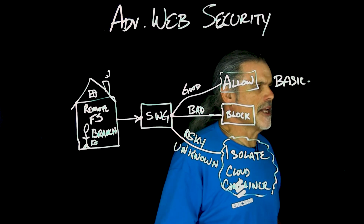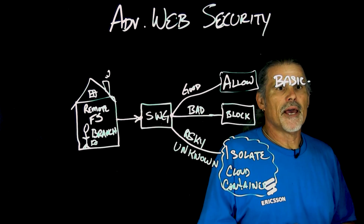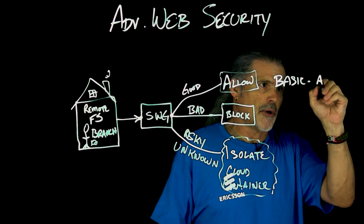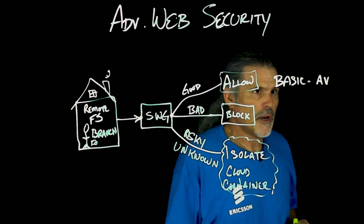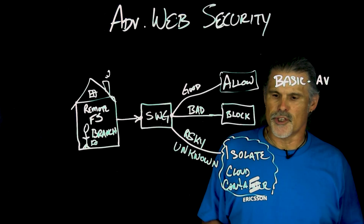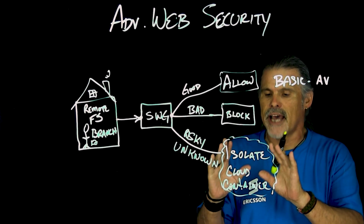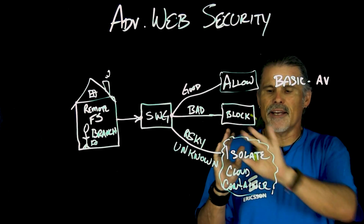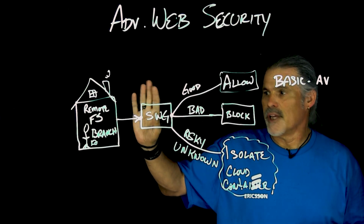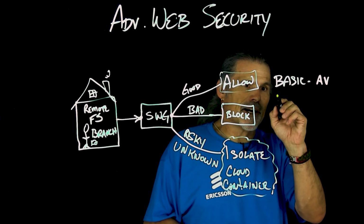And that generally allows websites to go back and forth. And then if there's uploads or downloads, we would do a simple AV scan on that file before it gets delivered to the user. Here in this isolated cloud container, any malicious active content can be contained in here rather than having it detonate on the local machine. Then there's safe.